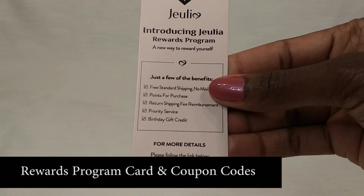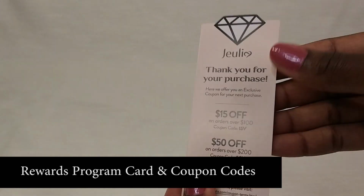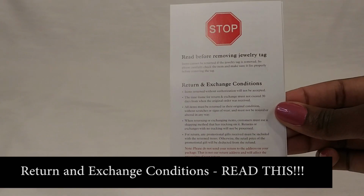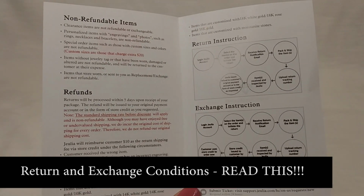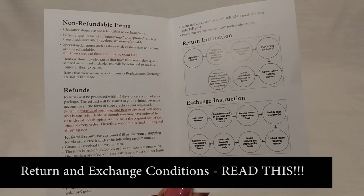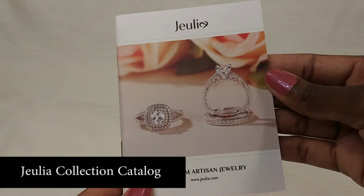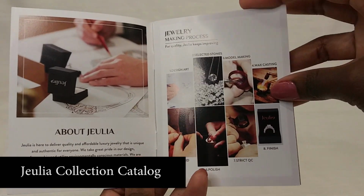I do want to tell you a little bit about my experience with getting this jewelry. So after I ordered it, it was shipped out about 2 days later, and then I received it about 4 days later. So within a week, I got this ring, and it depends on where you are in the world on how fast it's going to ship to you. I'm in Atlanta, Georgia. It shipped to me pretty quickly.